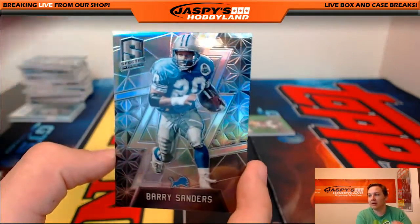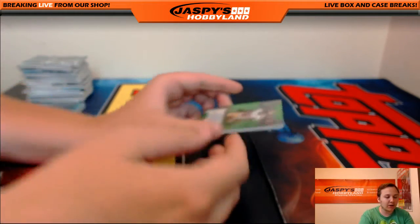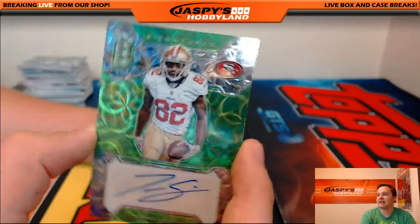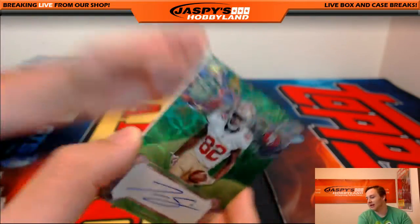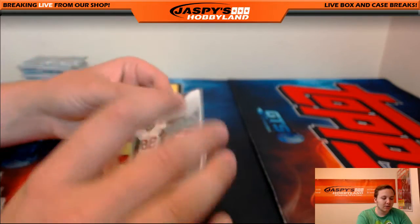So. Barry Sanders, numbered 65/99 for the Lions. Going out to Rory. And we got a green auto, Torrey Smith. 7/25. Look at that. That's trippy, kind of. I like that design. San Francisco 49ers. Going out to Will. So there you go. That was a pretty nice case.